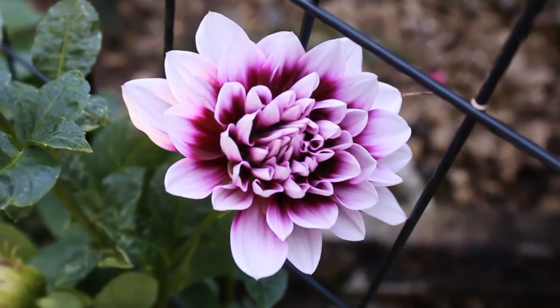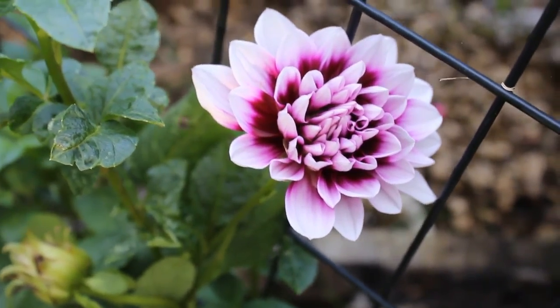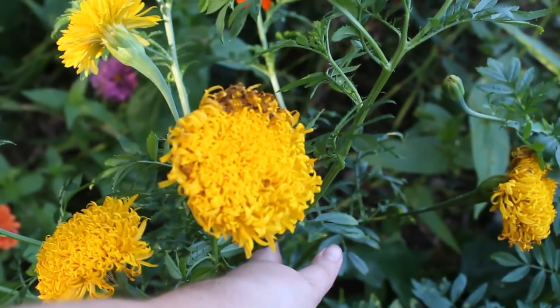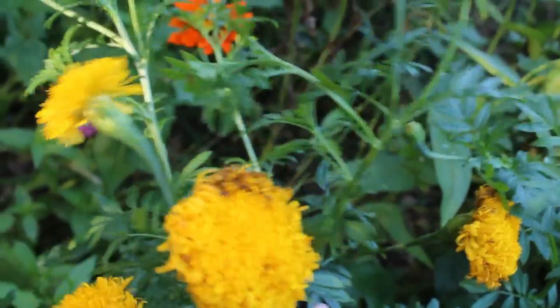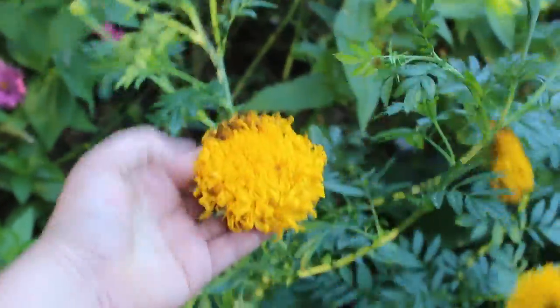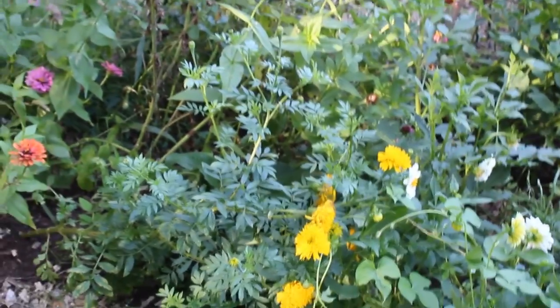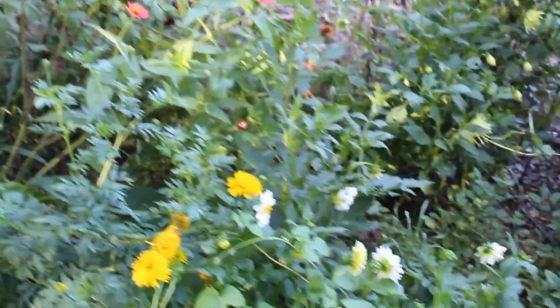I think this may be my favorite dahlia that we grew this year. It is so beautiful. You guys, I am obsessed with this marigold. We grew it last year for the first time. And it just has the most beautiful blooms. Look at that. It's called Mission Giant. We've got it tucked over here in our chapel garden with all of our zinnias and dahlias and cosmos.